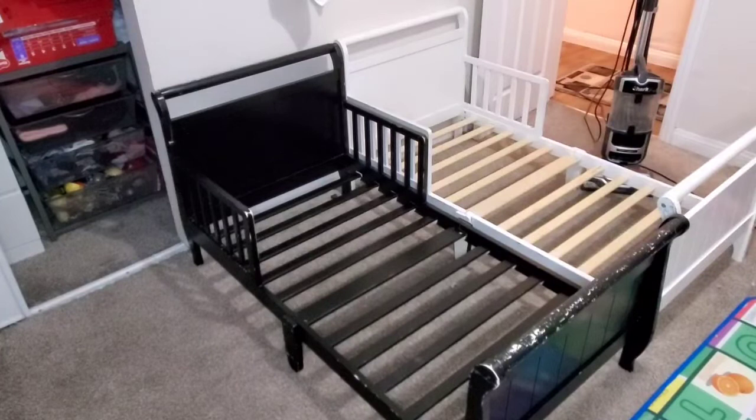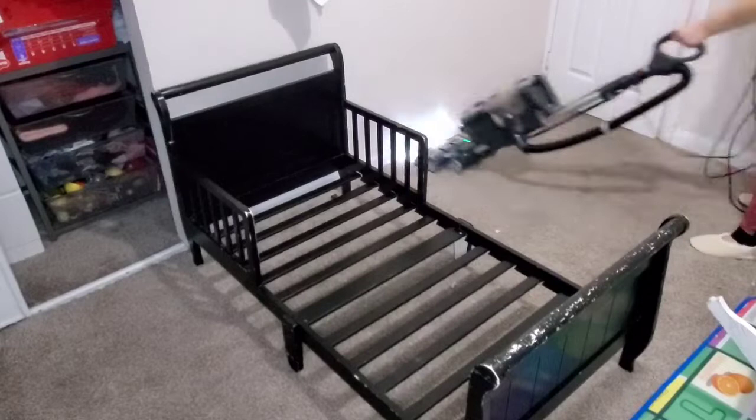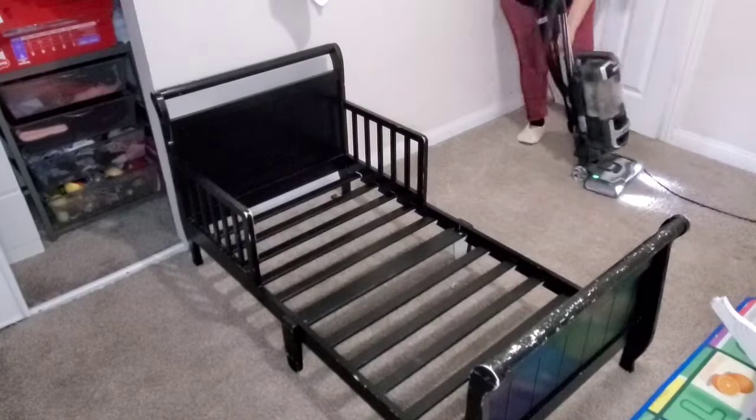So I ran out of that Arm & Hammer carpet cleaner. So you're just gonna watch me vacuum. I know. I don't know what I was thinking using it in my room when the kids' room is obviously where it needs to smell good.